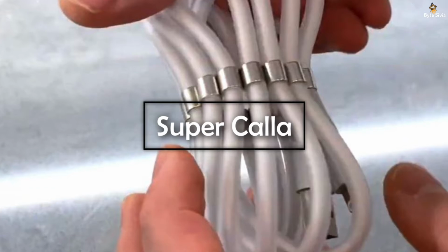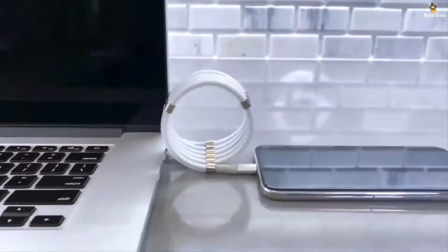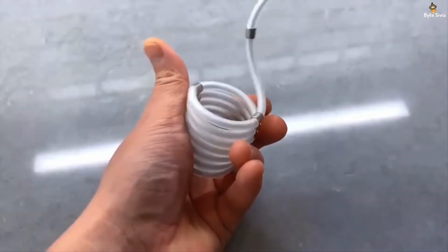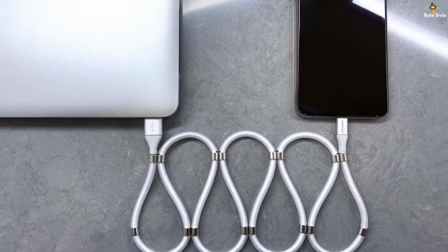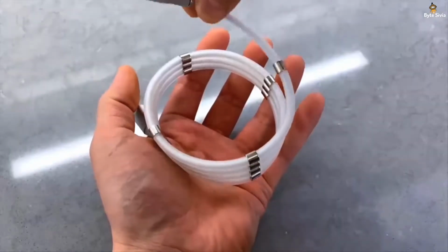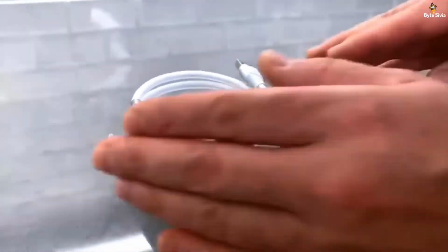Super CALLA. You're probably like the rest of us when it comes to having a ton of cables laying around that you need to keep all your gadgets charged up. It doesn't take long before this becomes a big old mess of wires. Super CALLA is a crazy new invention that's going to remove the wire nest from your home for good.